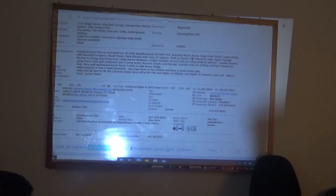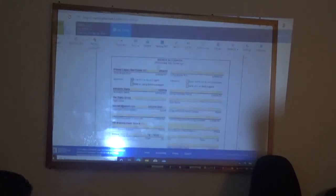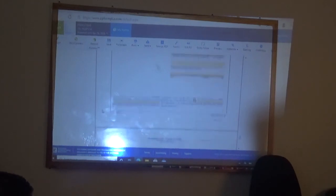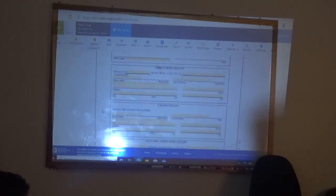So you want to fill all that out in your contract and then go down further. You can copy and paste most everything except for the phone number. You can copy and paste the phone number if you start at the right spot on the semicolons. Anyway, put your 3% in there. Don't forget that, or you might not get paid. You really could forfeit it.